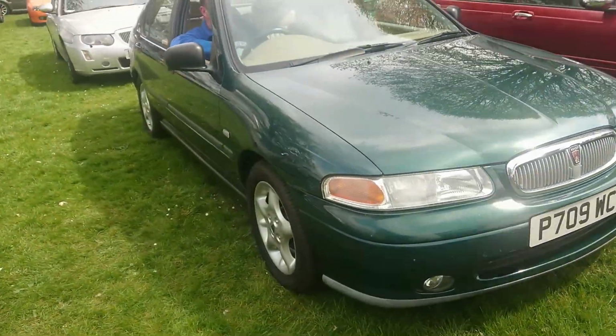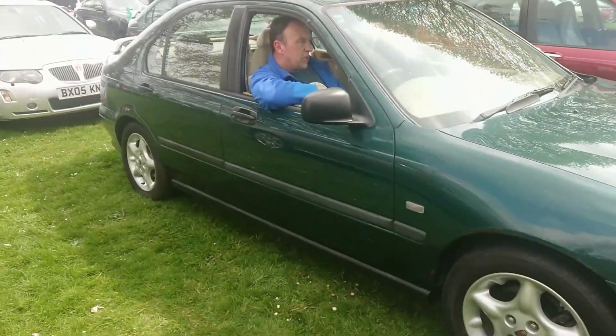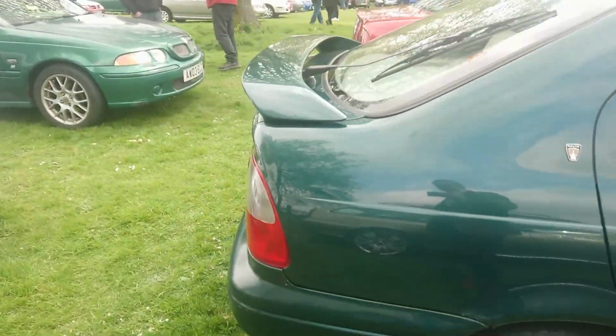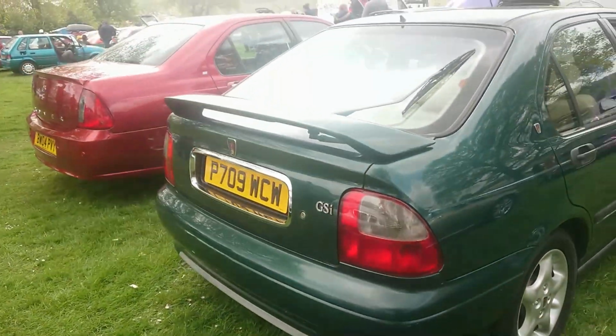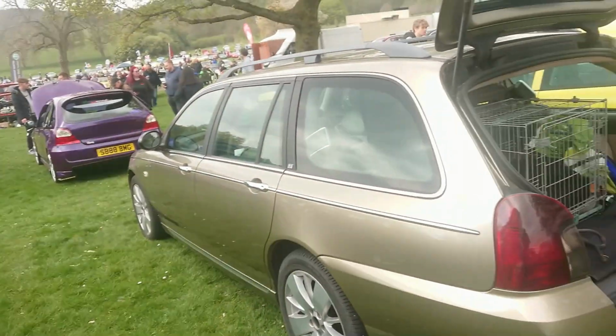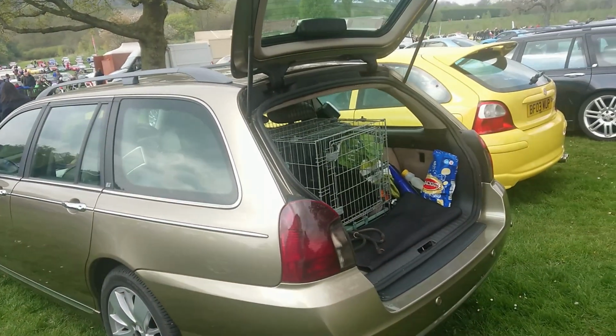1996 to 97 Rover 420 GSI with a beige leather interior. Ooh, viewers, that's very nice. Someone's very helpfully badged it as a GSI, because in 96 Rover stopped badging their cars with all the specific model names and just put 400 on the back of them.